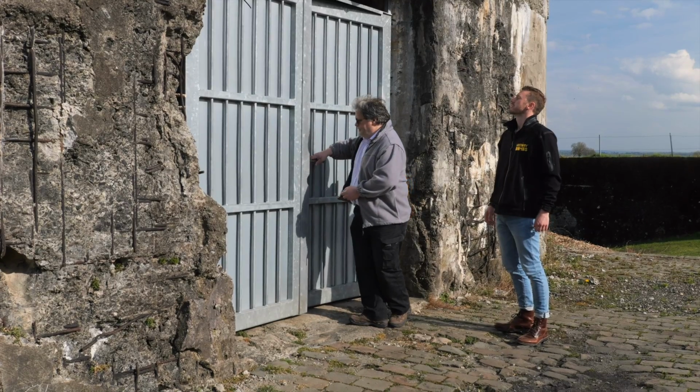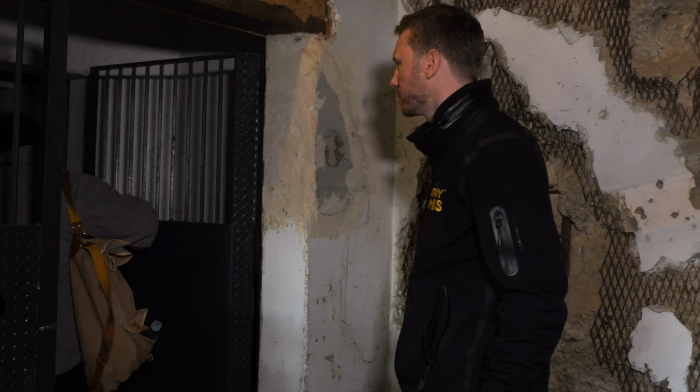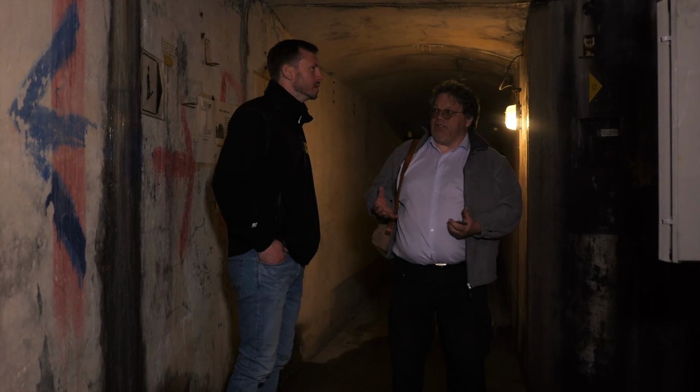Well, maybe he's downstairs. Maybe. Hope so. So there we go, 160 steps, 30 metres down. We're coming to the entrance to the underground barracks area. So if we go down here and have a look, you've got to use your imagination because the metalwork's gone. But you'll be amazed, I guarantee it, by the damage.